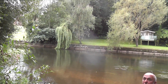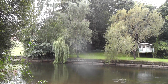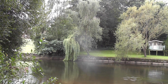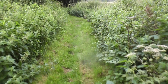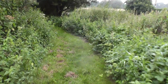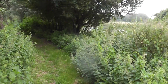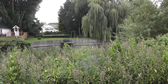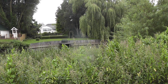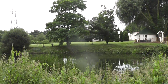See there, the water is quite shallow right across, although it's deep on the far side. There's somebody's garden over there, very posh. See, the footpath is nicely trimmed, so it makes walking down here very easy. Opposite a nice garden is a little platform with a bench on for fishing, and similarly next door.